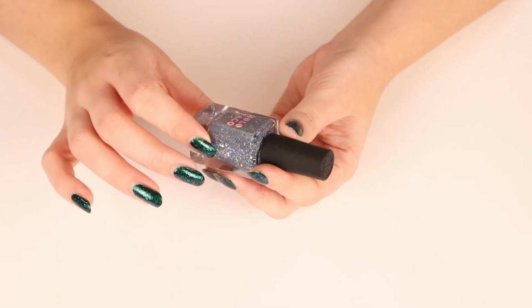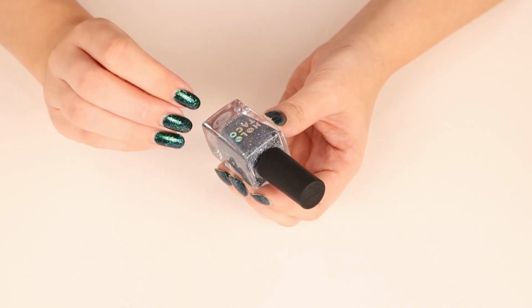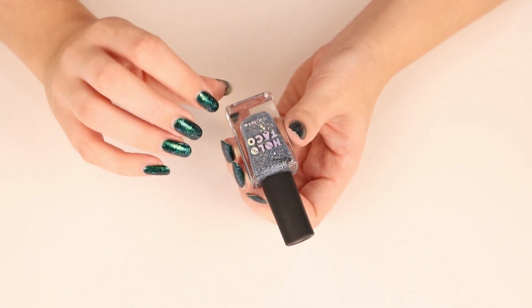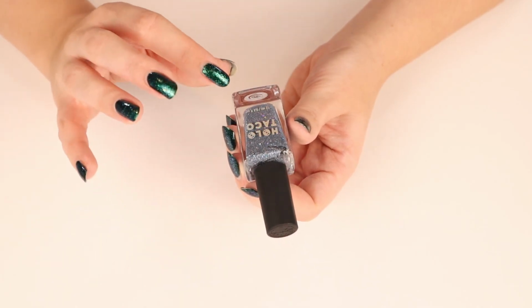This is Crystal Skies, and this is kind of a shimmery, with square shimmers, grayish blue. It's kind of like if a blue were a nude, it would be this. I love this kind of stuff.